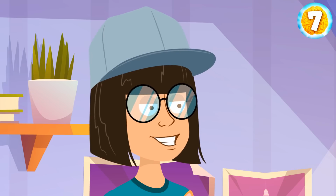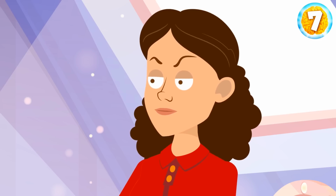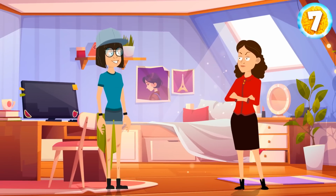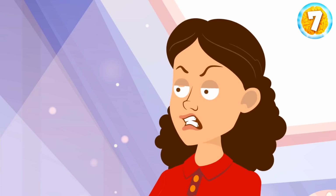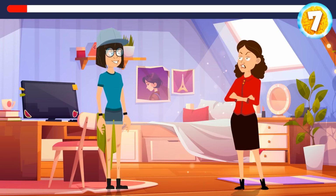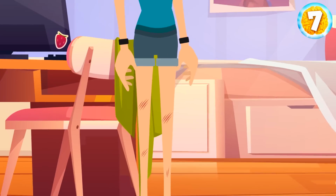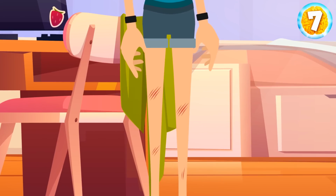Yvette managed to keep it for 2 weeks without her mom noticing anything. But one morning, Yvette's mom walked into her daughter's room and realized a cat lived there. So, how did she figure it out? Yvette is wearing shorts, and her legs are all scratched.